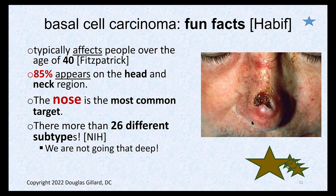85% of the time it appears in the head and neck region. The nose is the most common target for the condition. There are 26 subtypes, which we're not going to get into. We're going to get into the two most common.